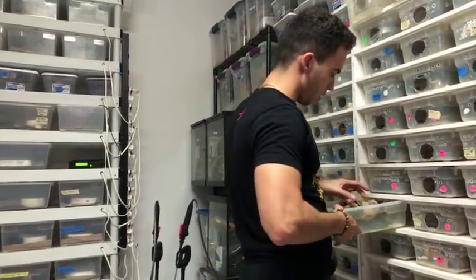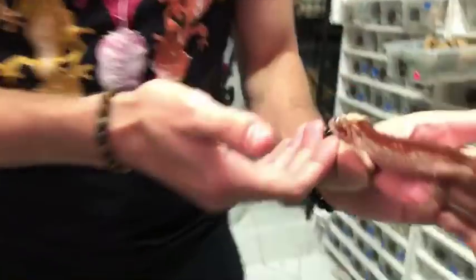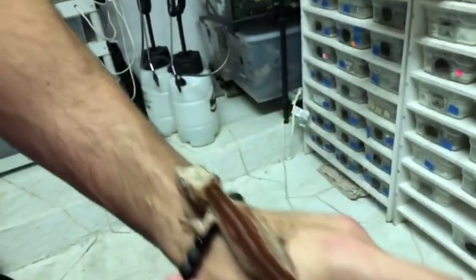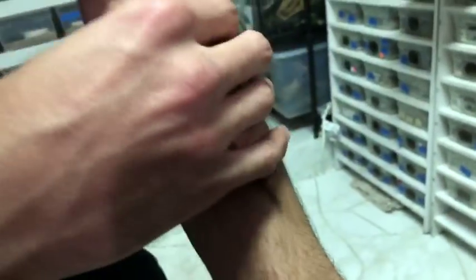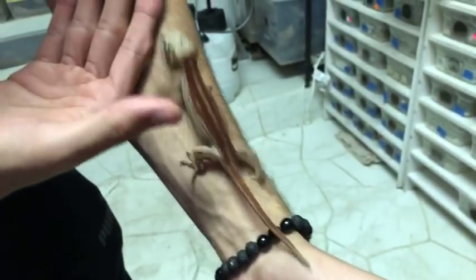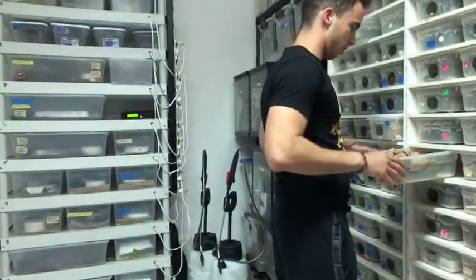Here's one of our red stripe hognose. I haven't shown this one before. This has really deep red. God, the lighting sucks. Sorry. Alright, what else?